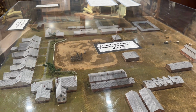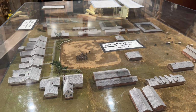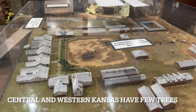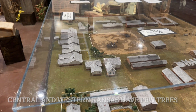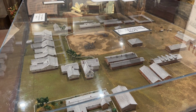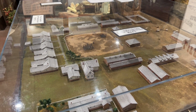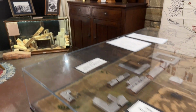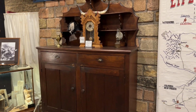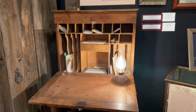So the actual Fort Wallace no longer exists. Kansas does not have a lot of trees and thus doesn't have a lot of wood. So anytime anything is shut down or a town dies, the rest of the people just come in and take the wood and the stone and anything else of use and repurpose it. There are some original pieces in the museum that were at Fort Wallace. One of which is this armoire sideboard and the clock, and also this writing desk.